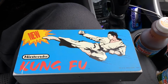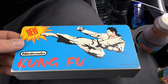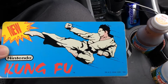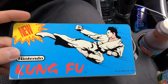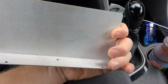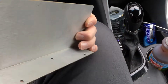All right, so here we are. I just met with the gentleman who had the Play Choice 10 arcade marquee signs, and I picked them up. So it went down smooth, and this is the first one. Kung Fu. I had originally thought they were just cardboard. These are on a metal stand, and I guess they were just screwed in with those three screw holes.